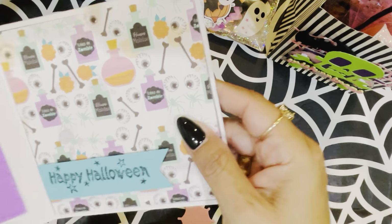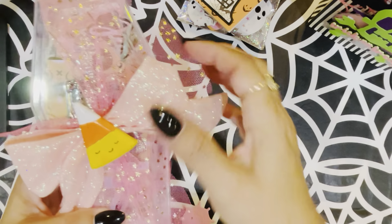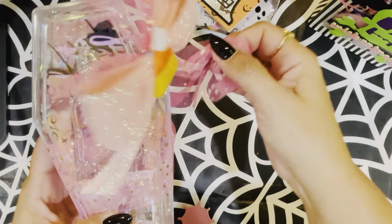So cute. Thank you so much. I love the card. That's also going to go in my book. And then there's something else in here. I'm gonna share it. Look at how cute, the bow and the candy corn and the tool. I love how she wrapped that a few times.